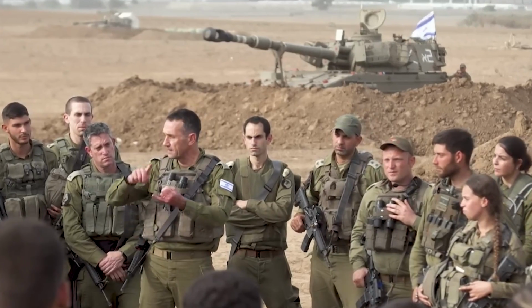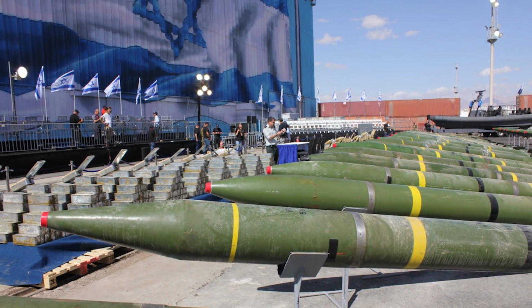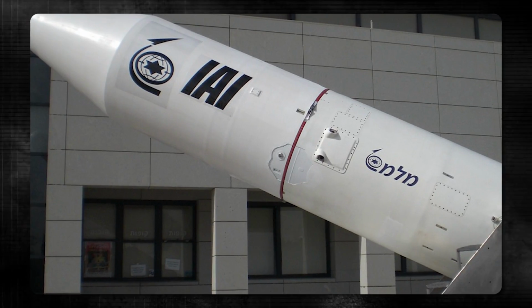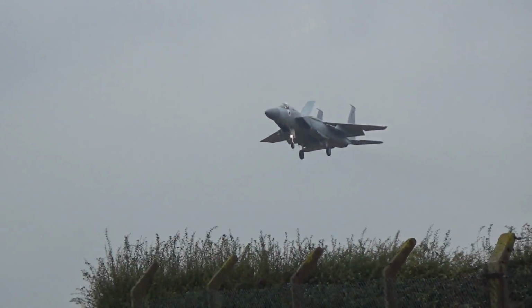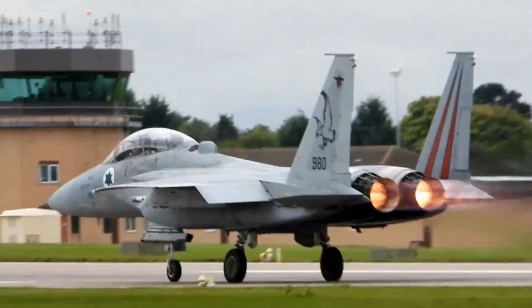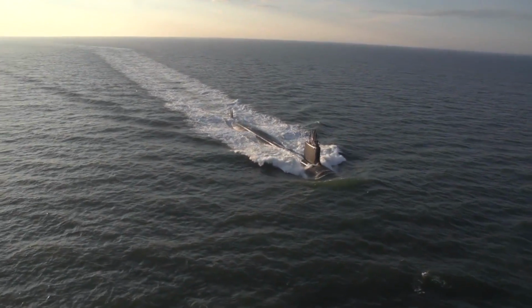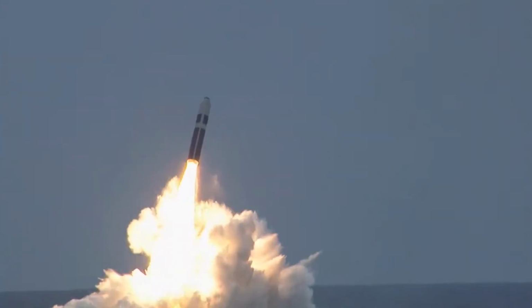For decades, this fortified complex has been the subject of speculation about Israel's nuclear capabilities. While Israel stays quiet about the exact details of its nuclear arsenal, international talks suggest that it holds around 90 powerful warheads. These weapons, likely made from plutonium possibly sourced from Dimona, are considered some of the most powerful in the world. But that's not all. Above Israel's skies are advanced planes like the F-15, F-16, and the stealthy F-35, all thought to be capable of delivering these hidden weapons to faraway targets. Under the sea, Israel has secret Dolphin-class submarines, believed to be capable of launching nuclear attacks from underwater.